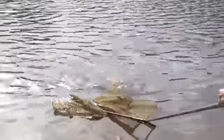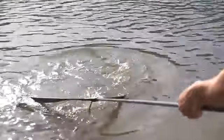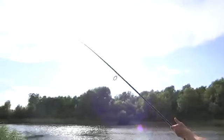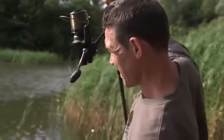There's the bait. But it's putting a real good scrap up for its size. You tend to find that with these smaller fish, they fight harder than the bigger ones and sometimes can take twice as long to get in.